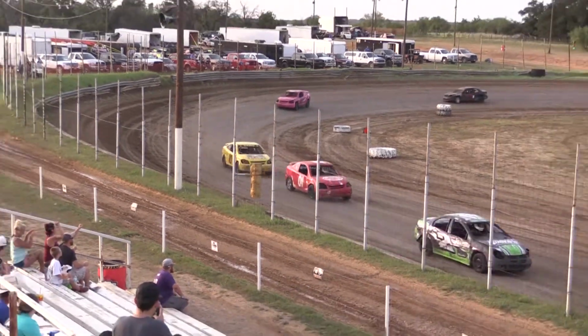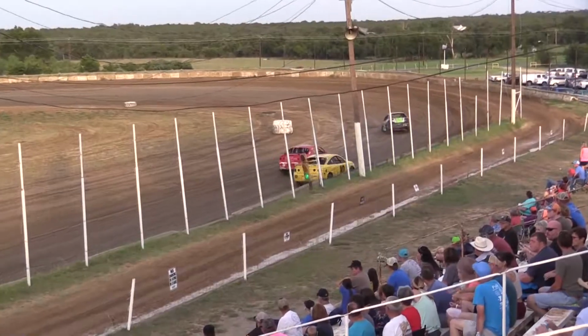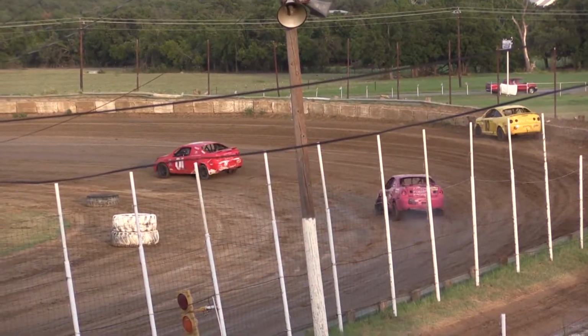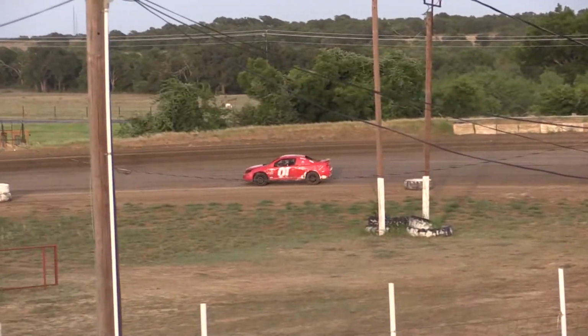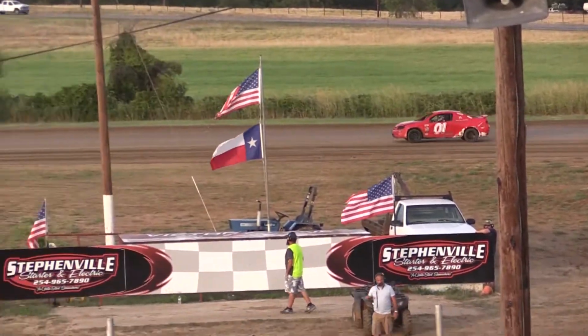Into 3 out of 4. Your leader after 1, Clay Parker, followed up by the 01 of Pamela Wisenat, the 10W of Clifton Wisenat. And that didn't end well in turn number 1. The number 10 car stuck up on the top side, but we're still green. So Clay Parker, your leader by a long shot. Here comes Pinky.